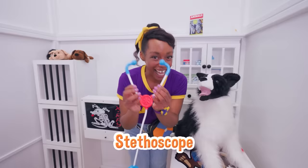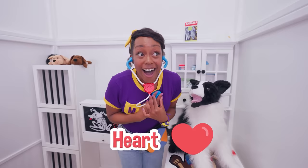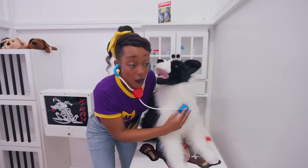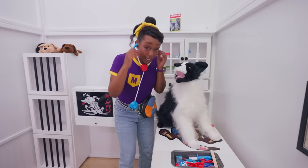We have a stethoscope. Stethoscopes are for hearing what's inside of your body, like your heart. Oh, may I check your heart too? Great. Wow, that sounds nice and strong. Okay, let's check puppy's heart. This might be a little cold. Wow, that sounds so healthy and strong. You must be getting on your daily walks, huh? Don't forget to hydrate, okay? Doctor's orders.